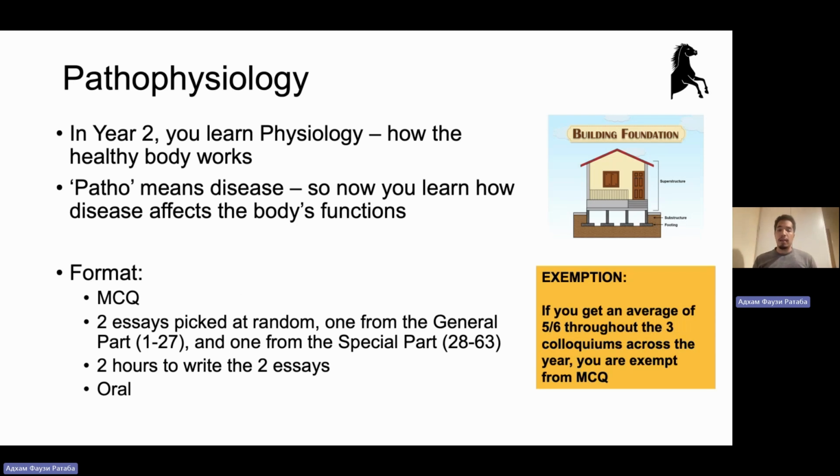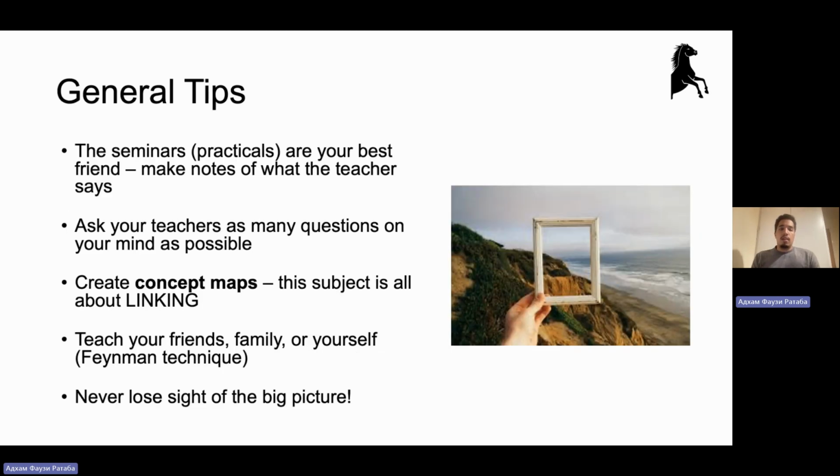The oral is challenging and it will challenge you to branch from different topics and bring them all together. But yeah, it is like a stop format. So if you fail on the MCQs, you stop on the MCQs. If you fail on the essays, go back to MCQs. If you fail on the oral, you go all the way back to MCQs. Yeah. So general tips, the practicals.